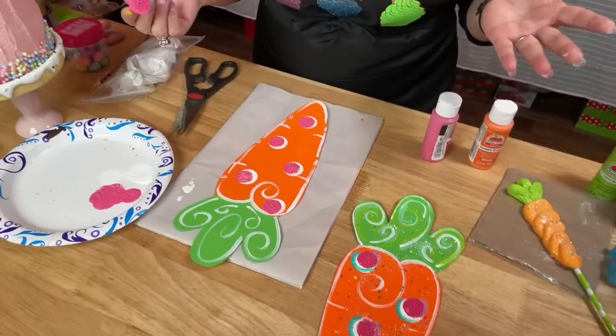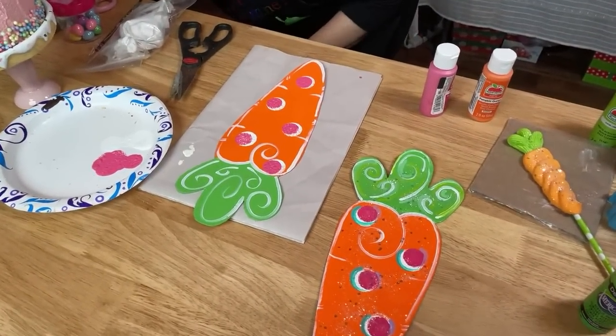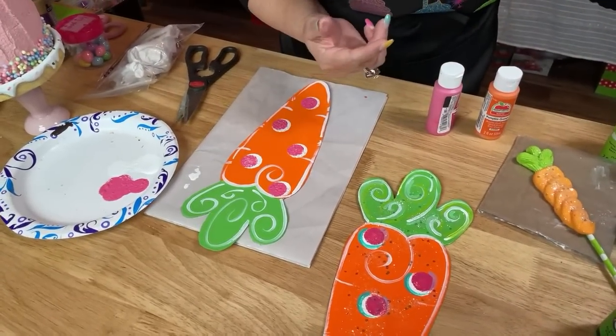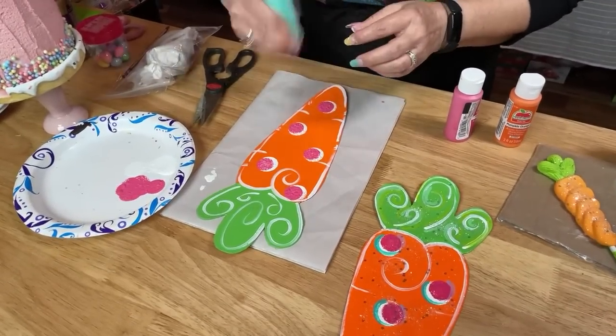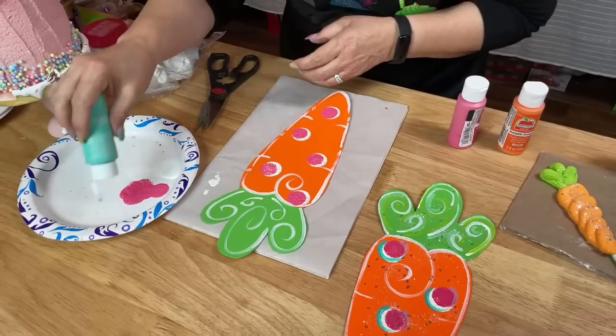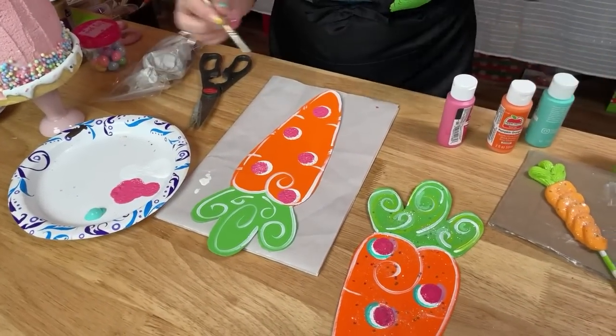Okay, that's all it takes on that part. And see how it's coming together already? Looking so good, I think. You may not think so. And then I'm taking aquamarine. And again, I'm using that brush. Whee. All right.